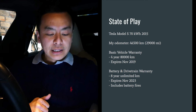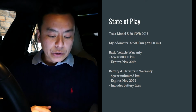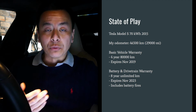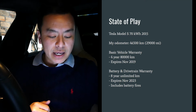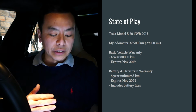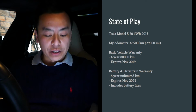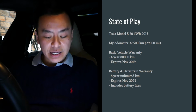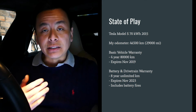Alright, so I'll give you a few details about the state of play of my car. I've got a Tesla Model S with a 70 kilowatt hour battery, which is a 2015 model. My odometer currently reads 46,500 kilometers, which is about 29,000 miles. As I said, I have a basic vehicle warranty that is 4 years and limited to 80,000 kilometers. There is also a battery and drivetrain warranty, which Tesla covers for 8 years, unlimited in terms of kilometers. And interestingly, that also includes battery fires.